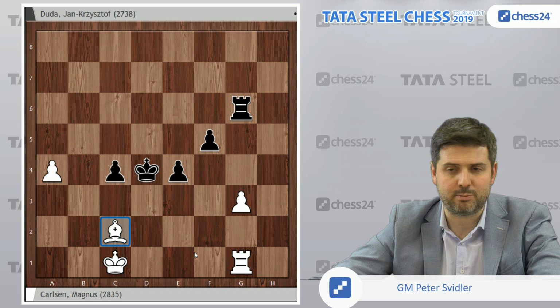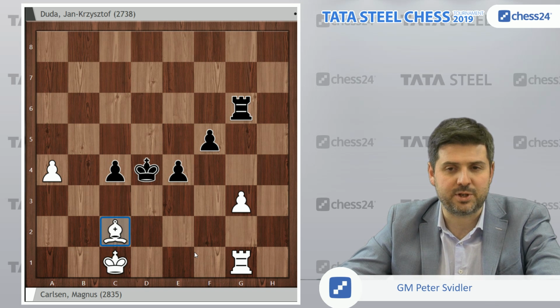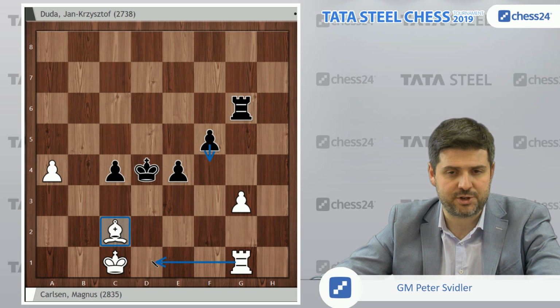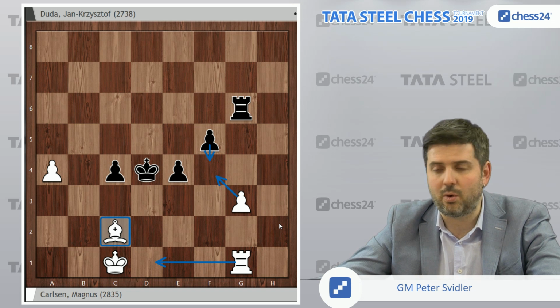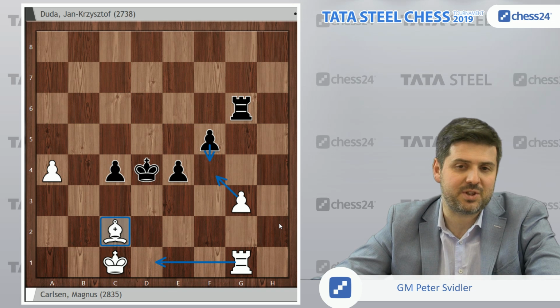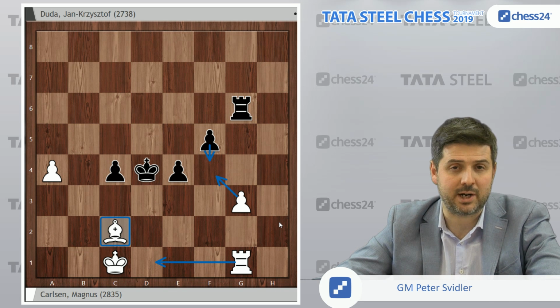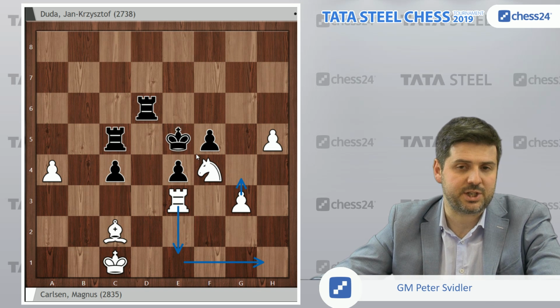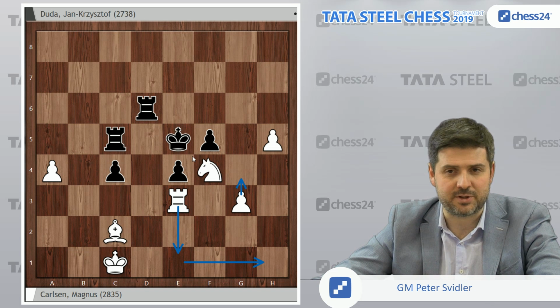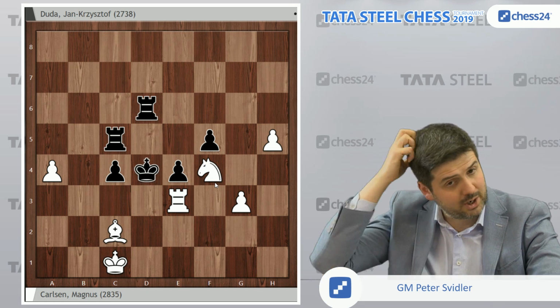It's not that easy to believe because white, after all, is a piece up for one pawn in an endgame where black doesn't even have direct threats because f4 will be met by rook d1 check and then g takes f4. But all I can say is this is what the machine says, and the machine is very rarely completely wrong about things like this. But once you don't do this, and Duda did not probably even consider this very seriously, you are in a lot of trouble.